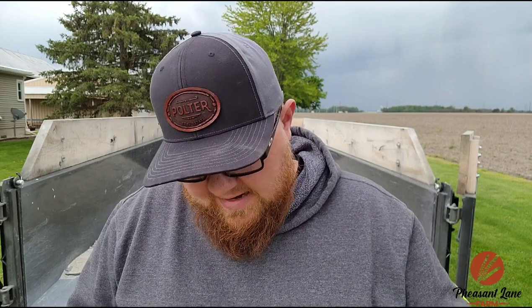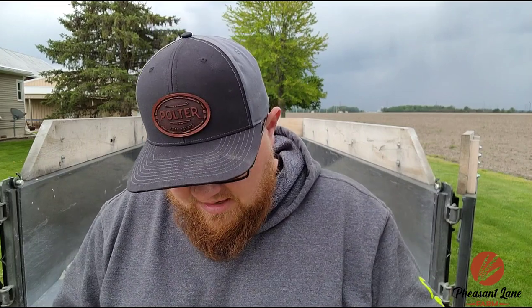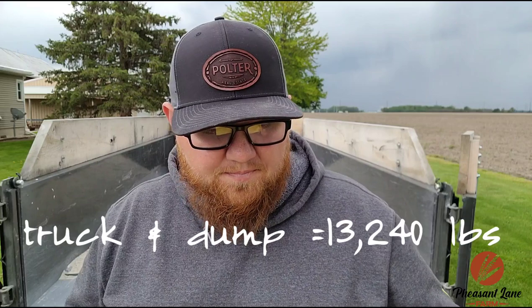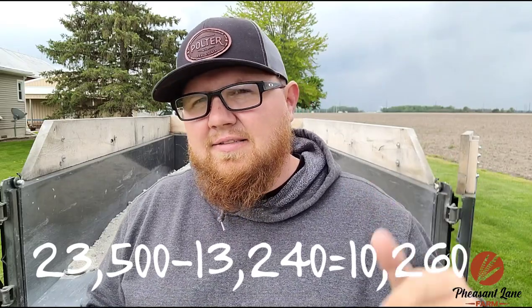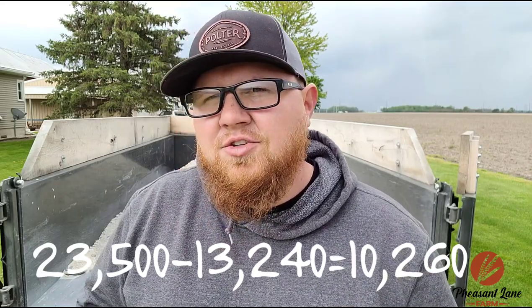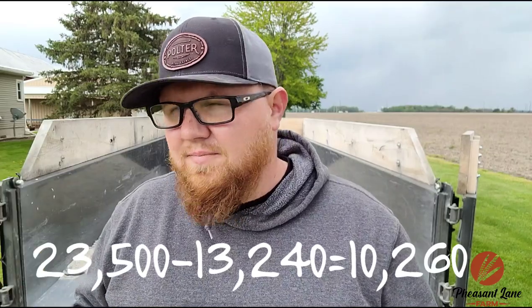So I keep these CAT scale sheets in the glove box of my truck just because they come in handy. So real quick, let's go over some numbers. My truck, as it sits now with the flatbed toolbox, the stuff I have in the toolbox, and a loaded fuel tank with me in it, weighs 9,020 pounds. This trailer empty on a scale, the way it's outfitted as you see it now, was 4,020 pounds, totaling 13,240 pounds. So if you take the 23,500 that I am legally allowed to have, truck, trailer, load, all the other stuff in it, I can haul 10,260 pounds worth of payload in this trailer.